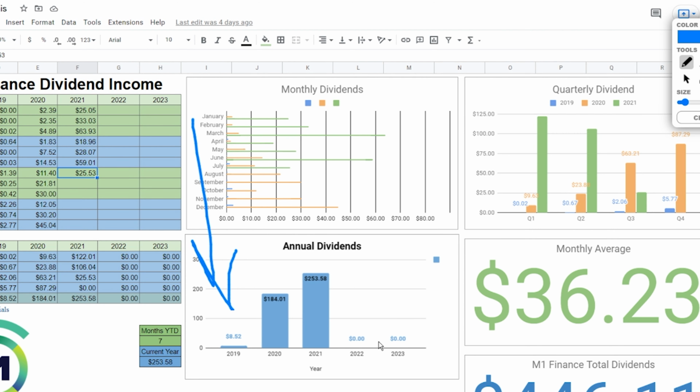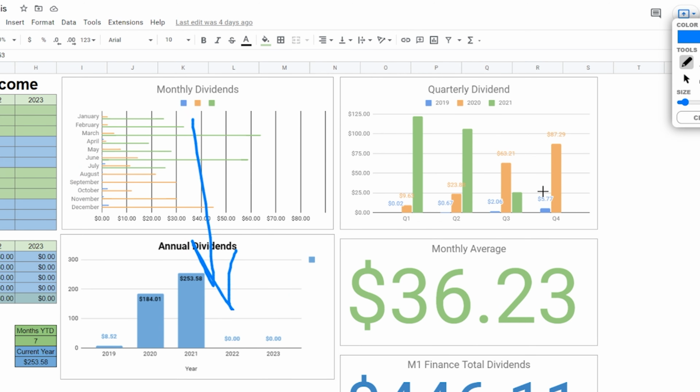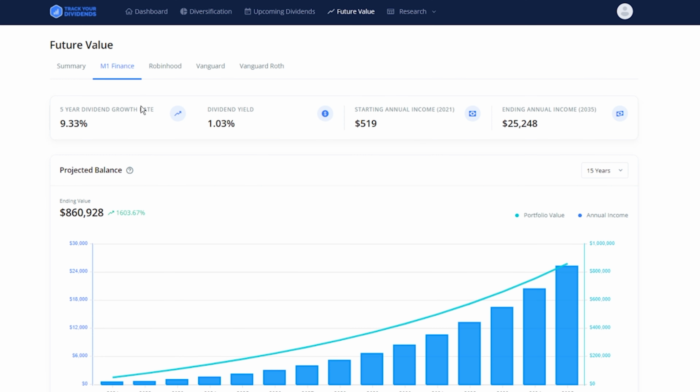And you could see here, let me make sure it's on screen. I actually had this added in here as well. You can see my monthly average for the first 7 months of this year is $36.23. So obviously we want to hit certain goals. One of them being hitting over $100 a month on average, then $1,000, and then beyond that as well too. And I try to do a little calculator here with, this is Track Your Dividends.